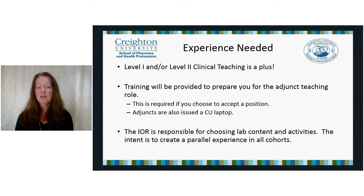So we provide some in person and we provide some online. You will, when hired as an adjunct, receive a Creighton University laptop, and we will provide you training on how to get on that, how to get on the learning management system so that you can see the course that you're involved in online. You can see what the IOR sees, you can see what the students are seeing.